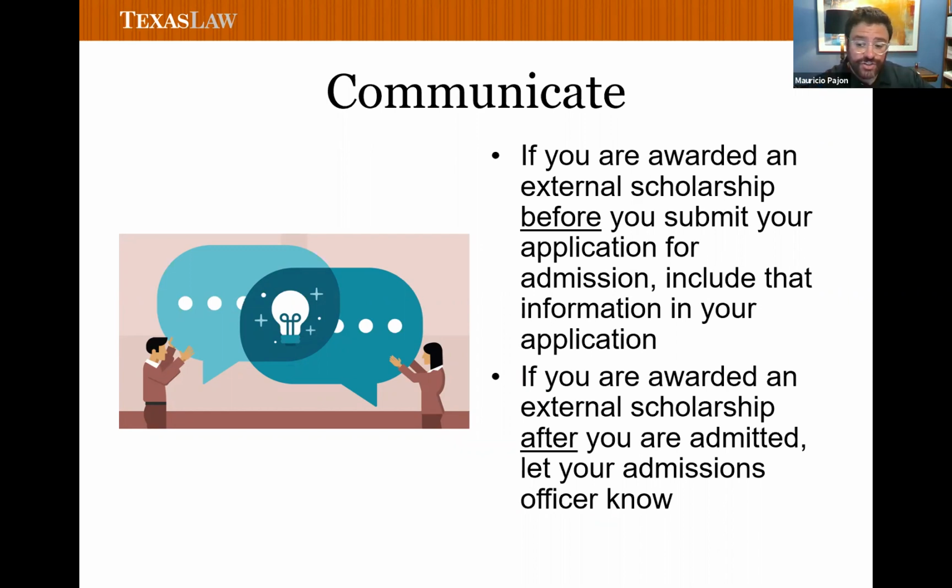Now, if you're awarded an external scholarship after you're admitted, let the admissions officer know that same thing, that you've been offered this external scholarship. So you've got these wonderful things going for you, right? You've been admitted to the LLM program, you've gotten an external scholarship, and what can they do for you? It never hurts to ask, right?